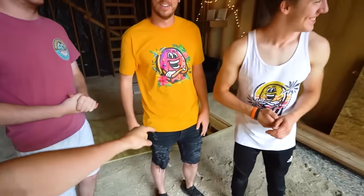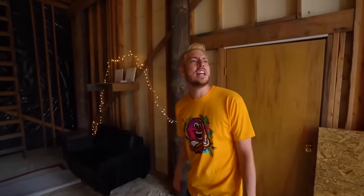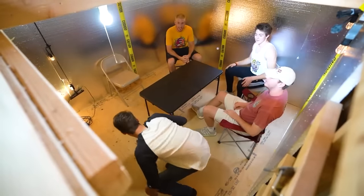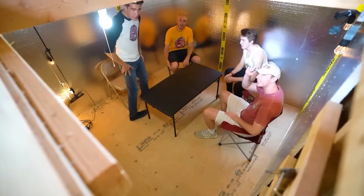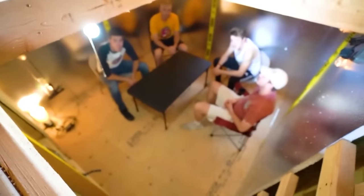All right, well the time's about to start, so why don't you guys get in the bunker and let the punishments begin. Strategy is to get in last. Yeah, once you're all in there. That's cheating. The timer starts. All right, start the timer. The time begins in 3, 2, 1, go. Good luck, fellas.